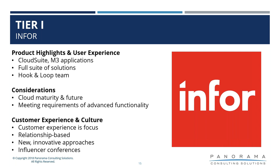Like SAP, they have a full set of solutions, including HCM, CRM, Enterprise Asset Management. They have also developed a Hook & Loop team. What this team is dedicated to do is really customize and enhance the user experience, the user interface from all their applications. This Hook & Loop team is industry leaders from the fashion industry, from the entertainment industry, really all industries across the board on top of business management software. They're really doing some innovative things over there at Infor with their Hook & Loop team.